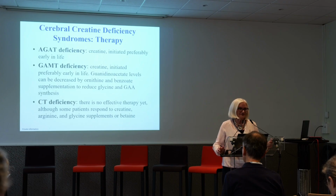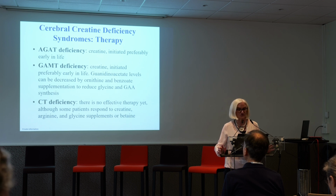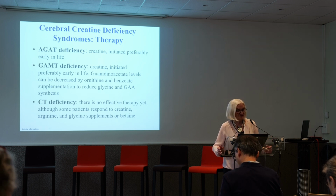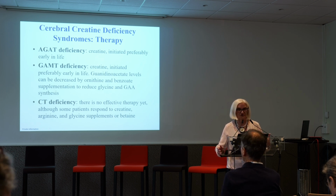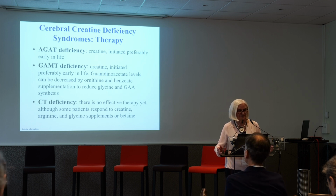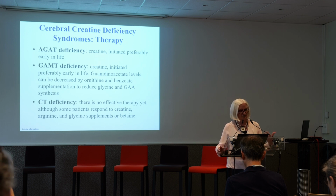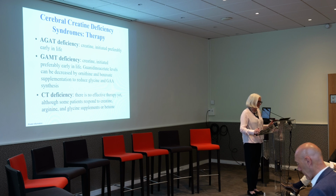The therapy, at least for the defects in creatine synthesis, if it's initiated early in life, is quite effective. For the first defect, AGAT deficiency, the therapy is creatine supplementation. For GAMT deficiency, the goal of the therapy is both to supply creatine and to reduce guanidinoacetate. So in addition to creatine, the therapy consists of ornithine and benzoate supplementation, again with the goal of reducing the concentration of guanidinoacetate. For creatine transporter deficiency, there is not yet an effective therapy, but I'm pretty sure that we're going to get there. And some patients may respond to creatine, arginine, glycine supplements, or betaine.